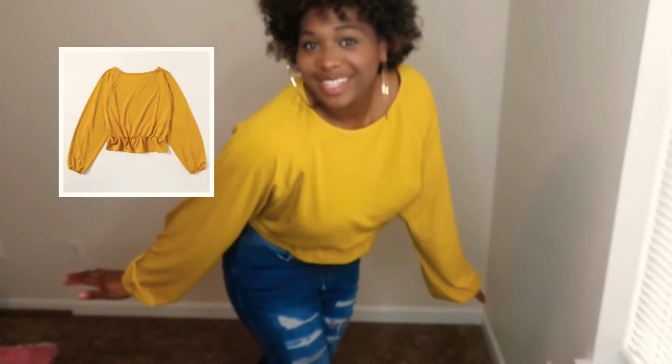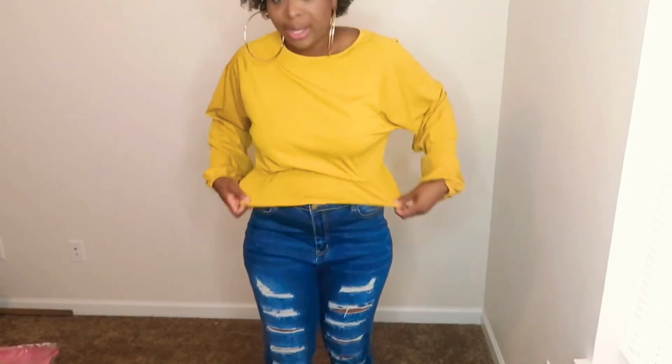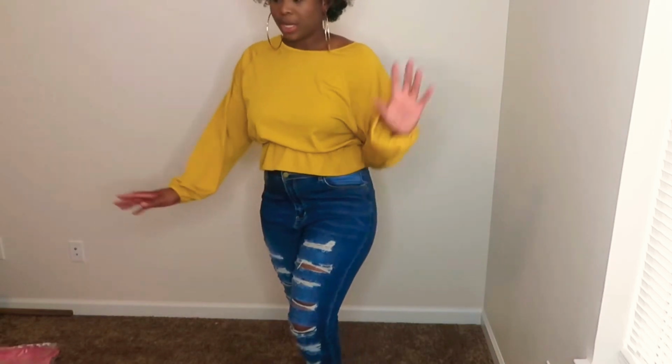So this is the next shirt, and it is so freaking cute. I wanna say this shirt is actually a large, because I know I got it off the regular Shein site because it was on sale. So I think that's what it was. So yeah, in my bag, let me show y'all.